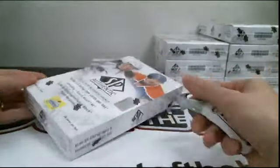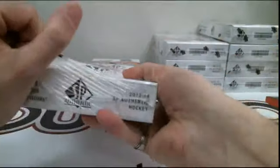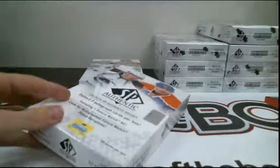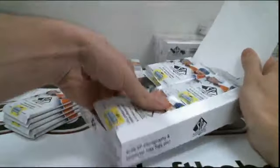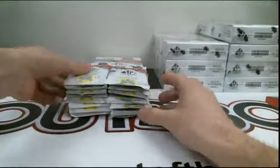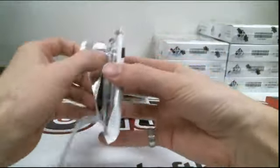Good luck, buddy. This was box number 10 that you picked. So who are we looking for, Go Habs? Who's the big hit for you? Are you going for the Habs? Gallagher? Nice. All right, first pack, here we go. See if we can do it for you.